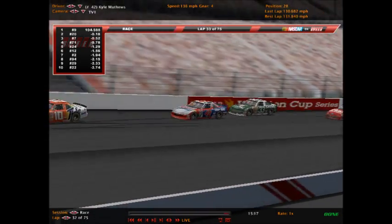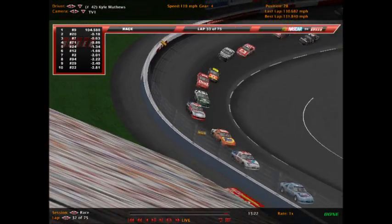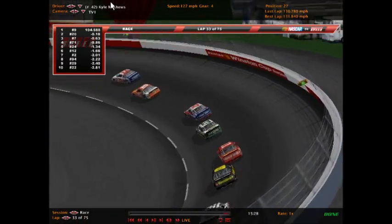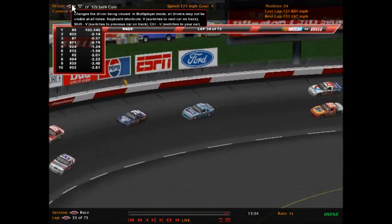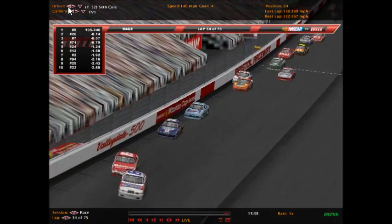Kyle Matthews, who started this race in 40th position, has worked his way up to 28th at the moment. Car number 42. Make that 27th at the moment. JT Bryant up ahead. Cole Baker. Seth Cole. Zed Weinstein in a 70 car. Chris Dodd going by the still struggling Matt Dallio.